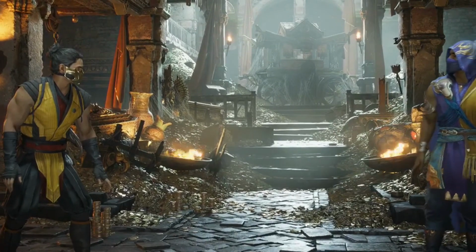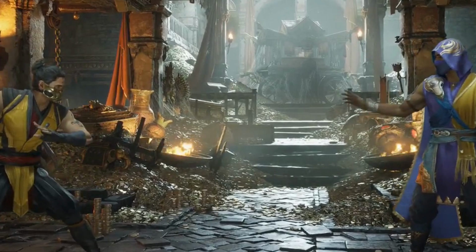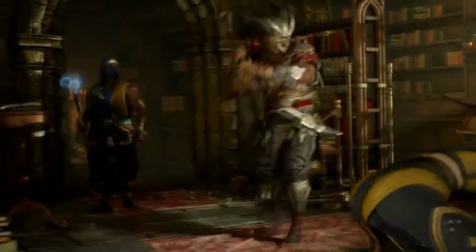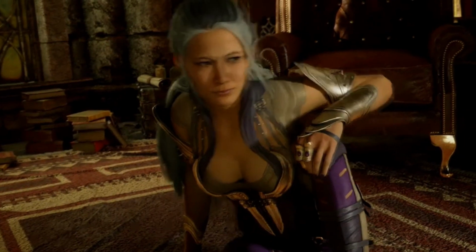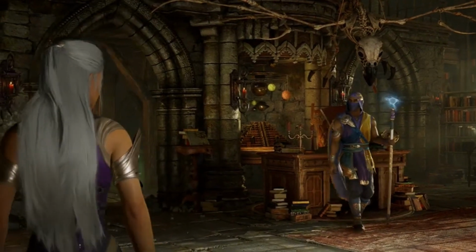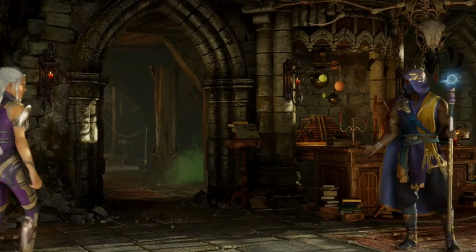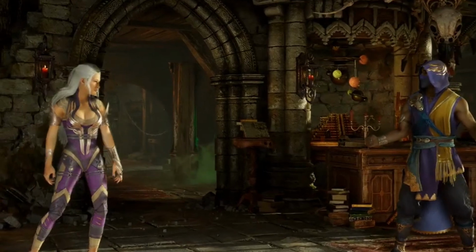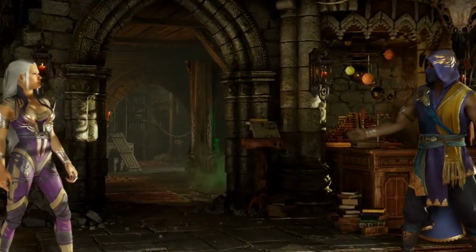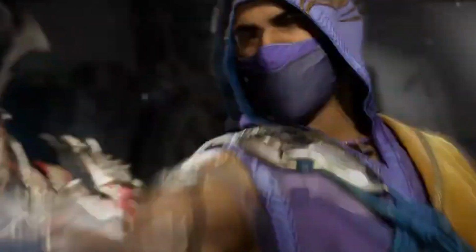And with Rain, I still don't know how to feel about him just being this mage-like character in MK1. That's just my honest opinion. I'd rather they would have worked a bit more upon the way he was in MK11. Let that translate over into Liu Kang's new era, but still have his backstory be at least close to mirroring that. But just keeping that whole aesthetic look that he has too.